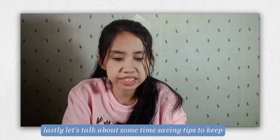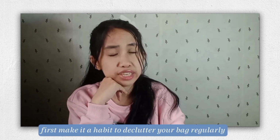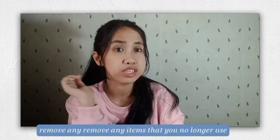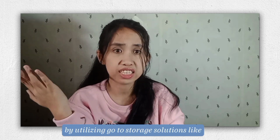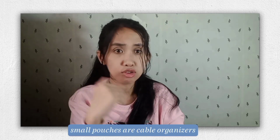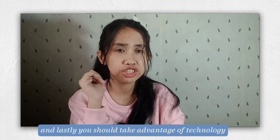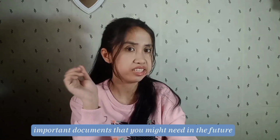Let's talk about some time-saving tips to keep your small bag organized. First, make it a habit to declutter your bag regularly. Remove any items that you no longer use. Second, keep your bag organized on the go by utilizing go-to storage solutions like small pouches or cable organizers. And lastly, you should take advantage of technology by using apps to store any important documents that you might need in the future.